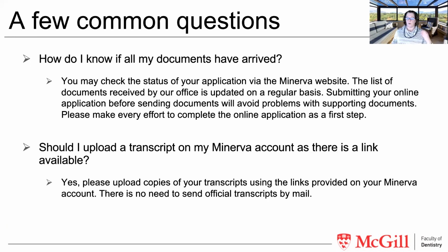So on your Minerva account, you will be able to log in and see the programs you have applied to. And also you will be able to check the list of documents that are required and start uploading your documents. For example, transcripts, we accept unofficial transcripts.